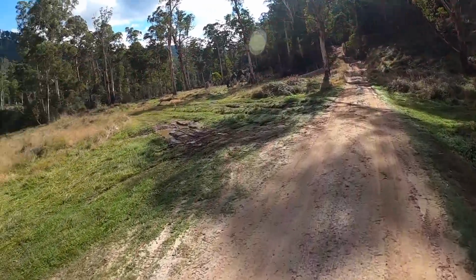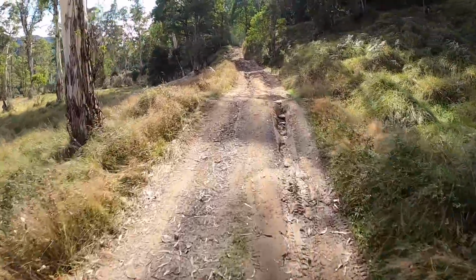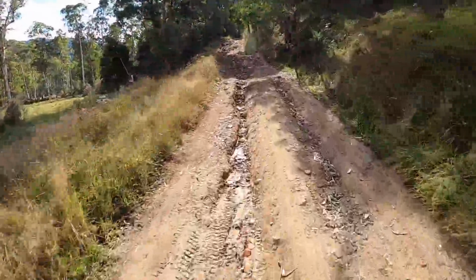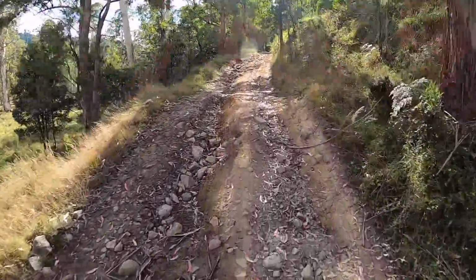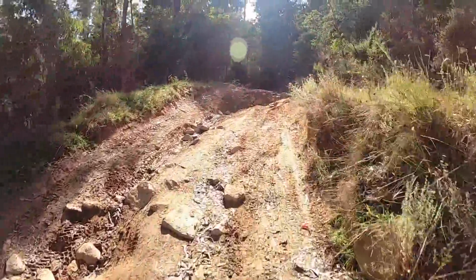So we'll go the Bindaree's four-way. If I had another person with me, I'd definitely go that way up, but as you can see how rutted out these sections are, that's what it will be like pretty much that whole way up in that clay to that wombat hole.